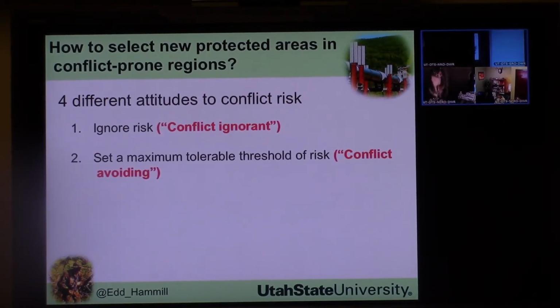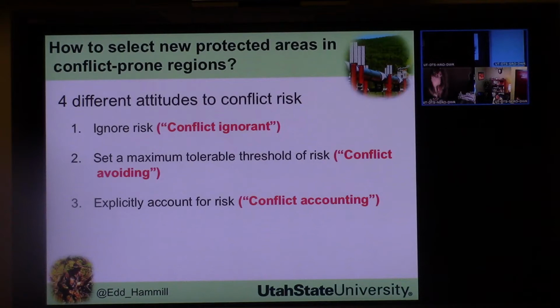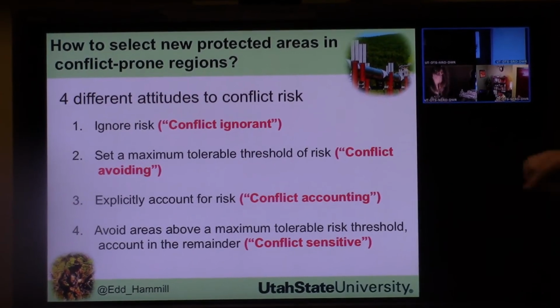Secondly, you might set a maximum tolerable threshold of risk where you just say, right, anywhere with a greater than 50% chance of risk, it's far too dangerous, we're not going anywhere near it, that place is excluded from inclusion in a protected area. You might thirdly, explicitly account for the risk of conflict. And this is when what you do is across your landscape, you have an estimate of the risk of every area being lost. You account for that, and then you can either purchase other areas elsewhere to mitigate against the fact that something will be lost, or you just avoid that area. Finally, you can combine attitudes 2 and 3, and what you do is you say, right, we're going to avoid any area with a conflict risk greater than this level. At the same time, we will account for the risk in the remainder, so it's a combination of these 2.